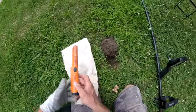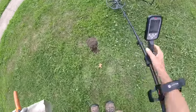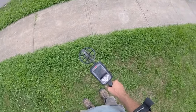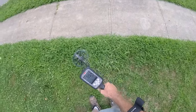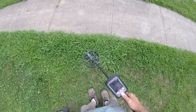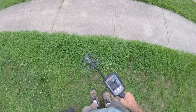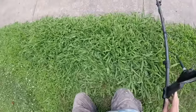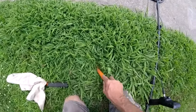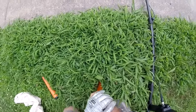Something else in the hole. Let's see what the big machine says. Junk. Okay, this could be a potential coin. It's kind of a trashy target and trashy signal, but I'm getting some flashes of good numbers. So yeah, actually getting a good number right here, guys, right there. It's in a lot of trash. So a little deeper. Just hit a big rock.